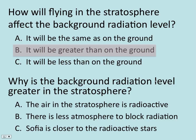Is it A, the air in the stratosphere is radioactive? B, there's less atmosphere to block radiation? Or C, Sofia's now flying closer to the radioactive stars? And the reason is, it is B. The Earth's atmosphere acts as a shield from the radiation coming from space that we call cosmic rays. And so another answer would be that there's more radiation from cosmic rays in the stratosphere than down on the ground.